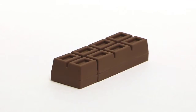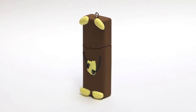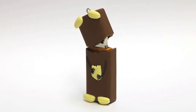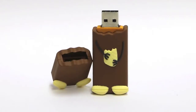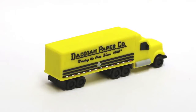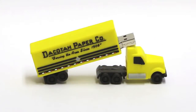In terms of timing, once we receive the high-res files, it takes 2 to 3 days to generate a 3D rendering of the product. And at that point, you can make changes and tweaks to the files, and there are no additional charges. We offer unlimited revisions to make sure you're completely satisfied with the drive before we start production.